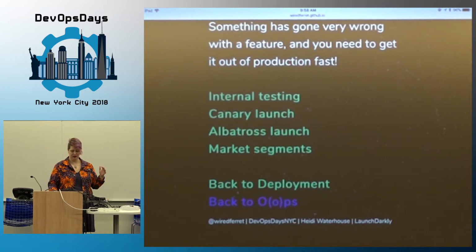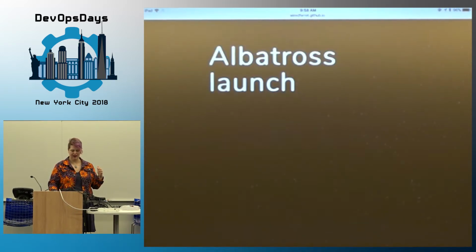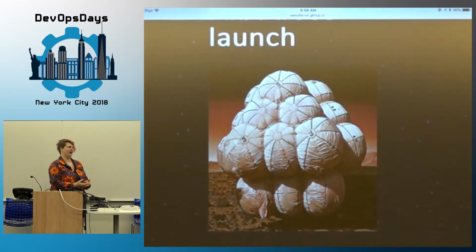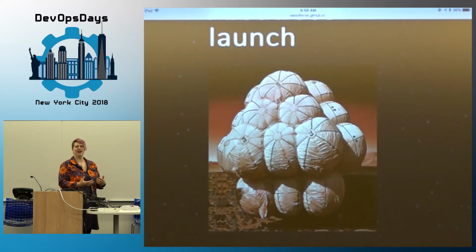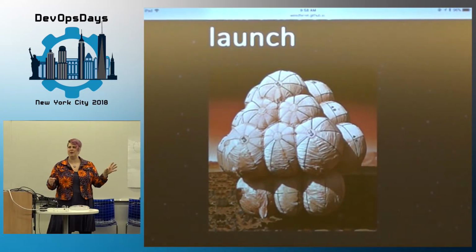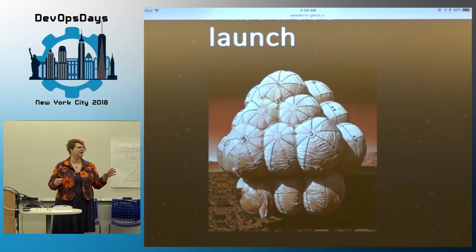Back to oops, or definitely the Albatross. Okay, so Albatross launches are the opposite of a Canary launch. Lots of you know about Canary launches where you're like, I'm going to try this new feature with like 5% of my people to make sure it doesn't go sideways.